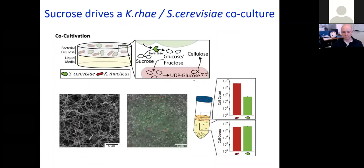This is how it works. We can see some of the yeast cells stained in green here, and the bacteria stained in red, with green fluorescent protein and red fluorescent protein expression within them. We can grow the material. This is how the symbiosis is working.